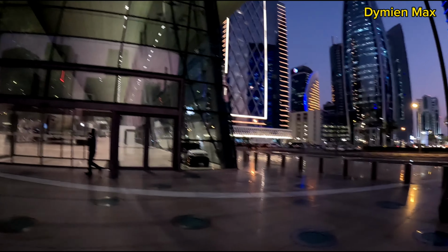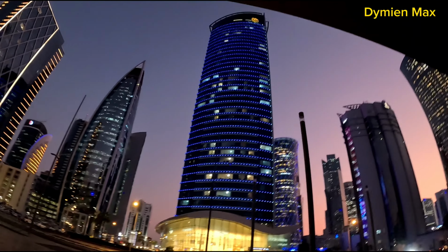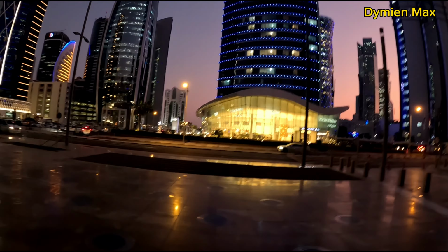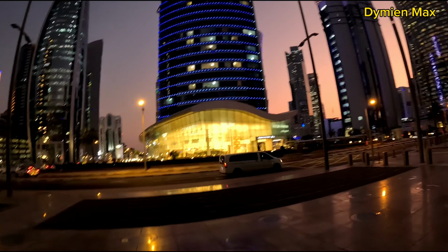For those who know about this one, it's where the ticketing was during the FIFA World Cup. This building, I don't know the name. Right over here we have got another building, I don't know the name, but it's a showroom. So I'll check it out.